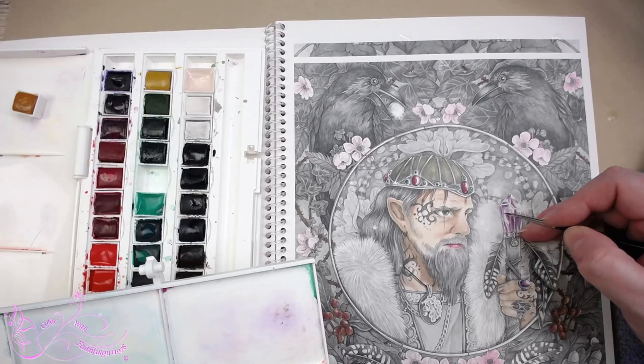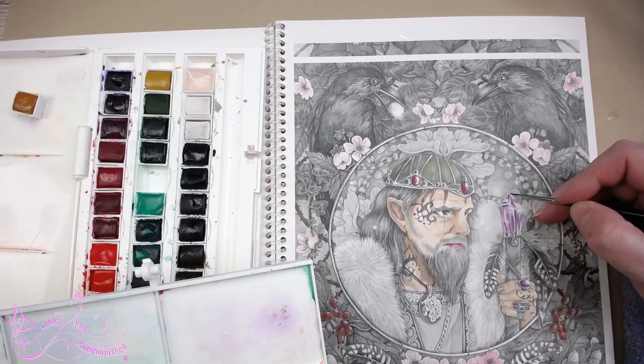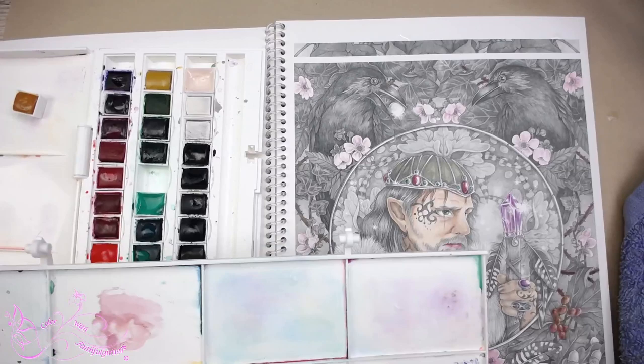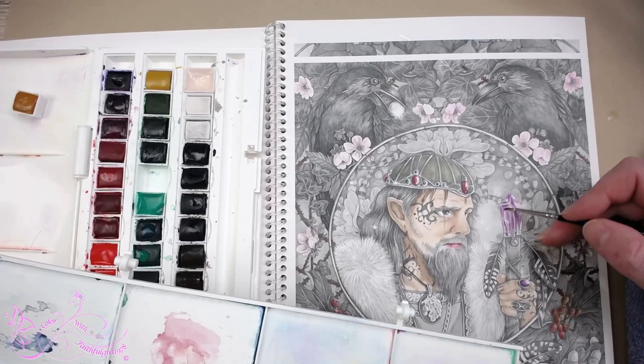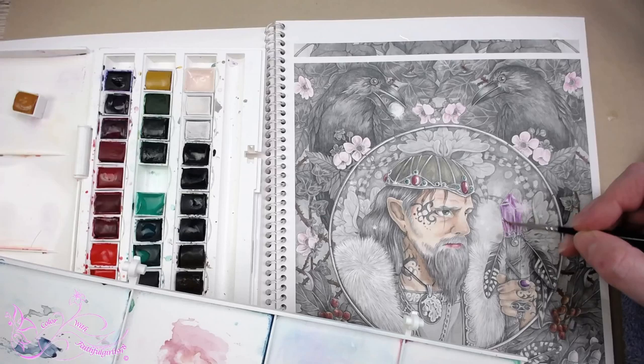I find watercolor harder to do tutorials on, because it's hard to explain sometimes what I'm actually doing and to get the colors exact and things like that. Just putting a wash over the whole lot. And then I'll come back in with some white gel pen and just add in some of those highlight details that are there. Later on.